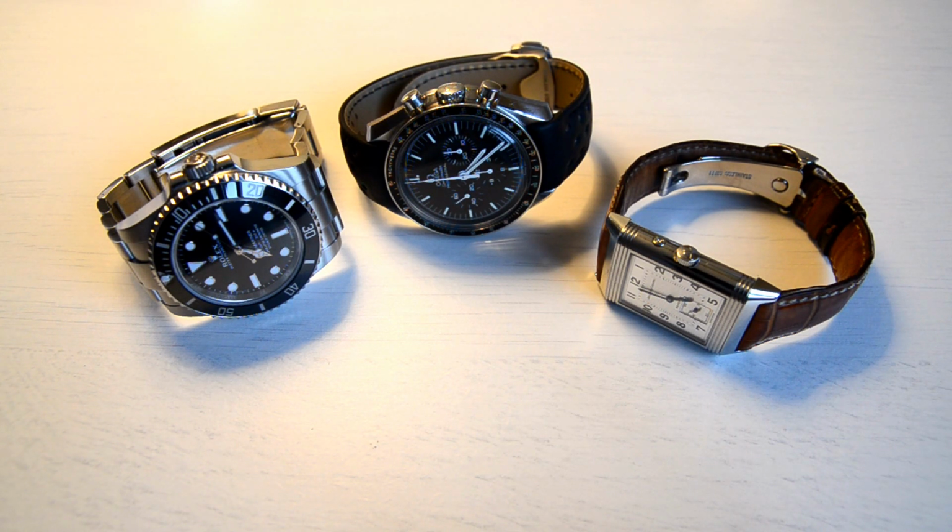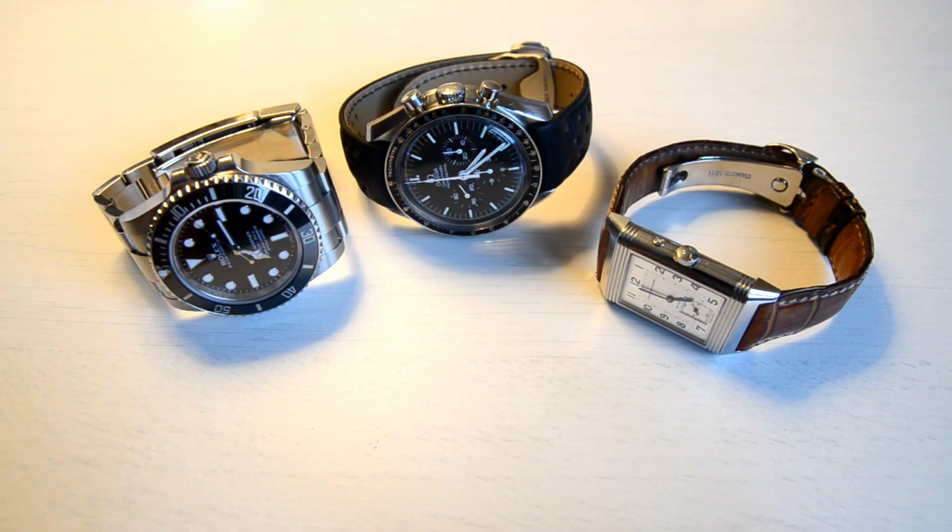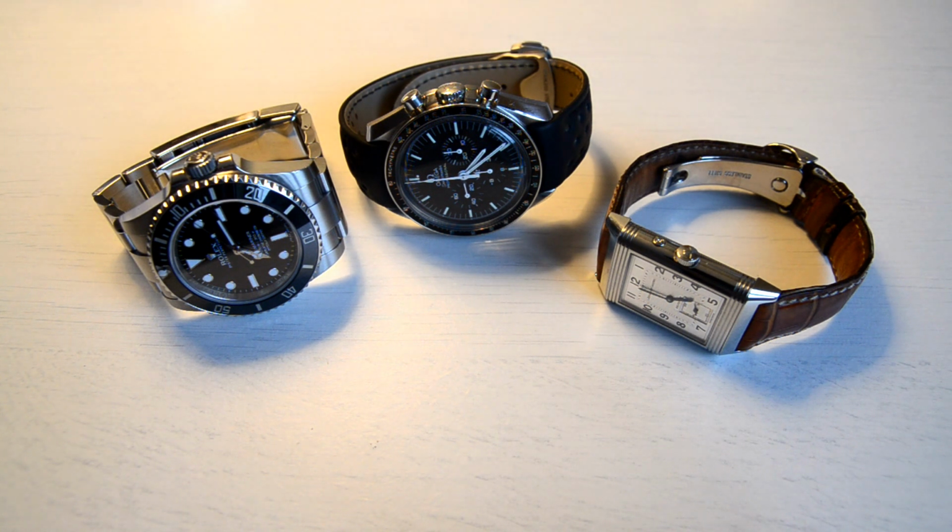in the market. So sure, you could interchange some of these. You could change that to a Sub Date, you could change that to an Omega Planet Ocean or Omega Seamaster, and then you could change that to a Daytona. You could change that with maybe a Master Control. But if you just wanted to have the greatest hits of watches, just to put in a time capsule and let it be forever, and people would still know about them in 200-300 years, these three would probably be it. Because the Submariner, the Speedmaster, and the Reverso tick all the boxes, cover all the bases, and you probably couldn't ask for any more.